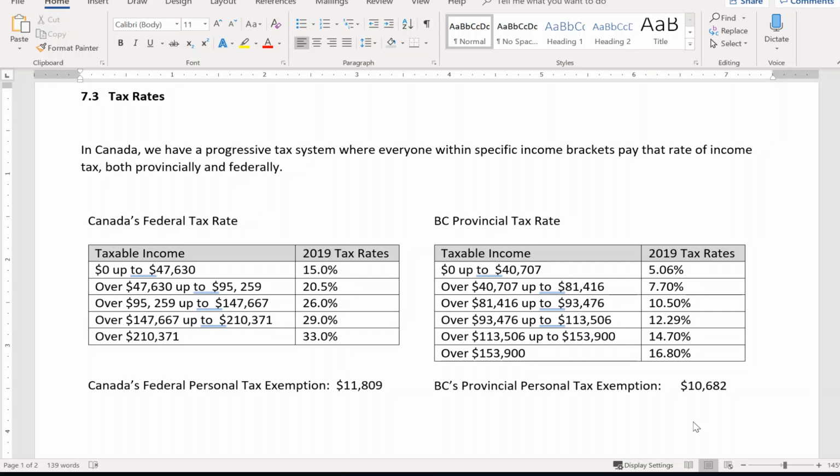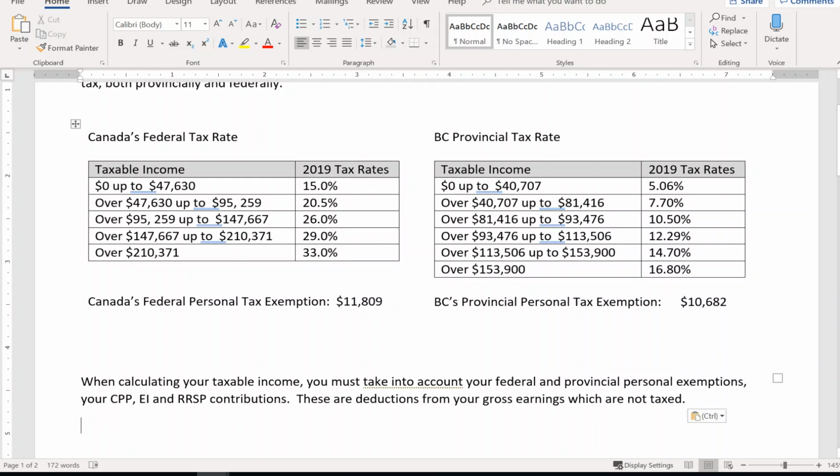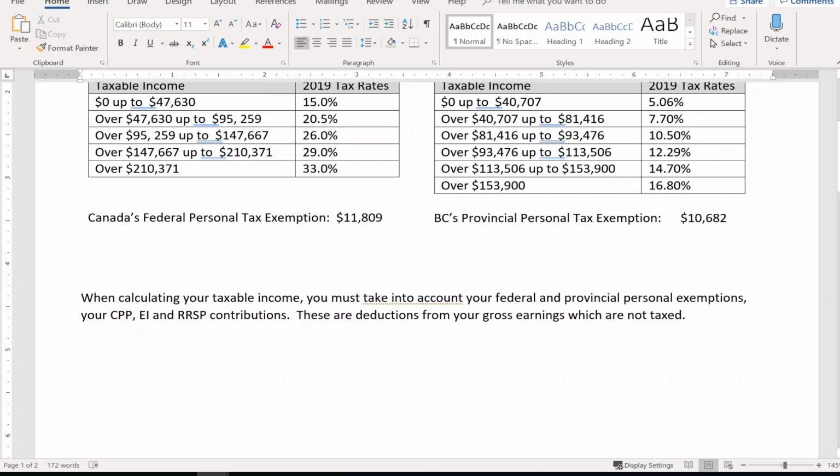Your gross income is the amount of money that you made from a company, but no deductions have been made. Your taxable income is your gross income minus a few exemptions. One of those exemptions is a personal tax exemption, and this is taken off both federally and provincially. Also, your CPP, EI, and registered retirement savings plans are not part of your taxable income, so those are deducted as well. So here we have your taxable income, and federally this would be your gross income minus your RRSPs, your CPP, your EI, and your personal exemption.